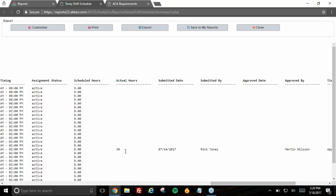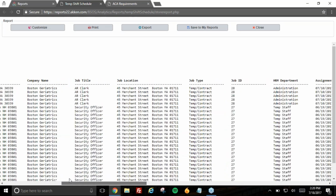And granted, here I believe I just entered 30 hours because it was a test timesheet, but you'll be able to compare the 8 hours scheduled for a given day versus the 30 entered.